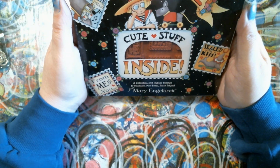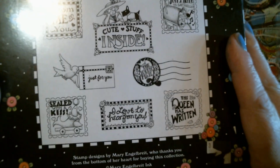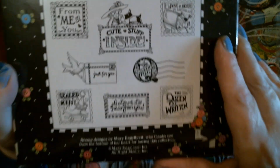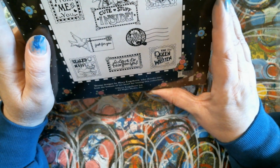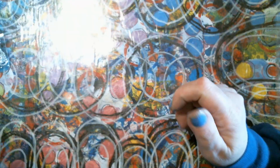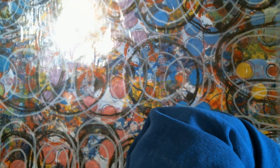And then I got a stamp set by Mary's Mail. Cute stuff inside. And there's the stamps. Isn't that cute? I love cute stuff inside. Just for you. Sealed with a kiss. I love to hear from you. The Queen has written just a note from me to you. That was cute. Where's the bottle of glue I told you about? And I have stuff sitting behind me.